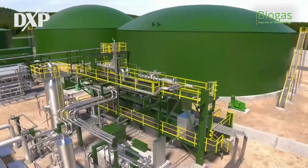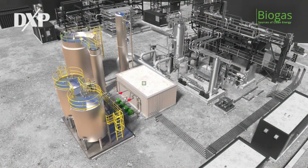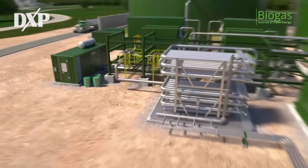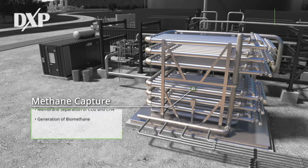We provide blowers used inside the anaerobic digester and in pushing biogas into the treatment process. DXP will select and supply the equipment for bulk removal of H2S, as well as H2S polishing. Methane capture, a critical step in production, is in trusted hands due to our experiences with membrane systems.